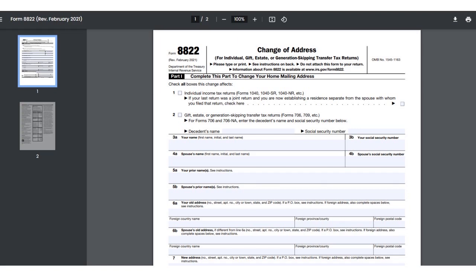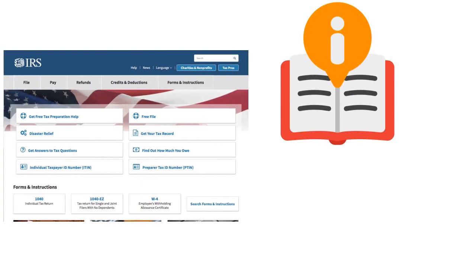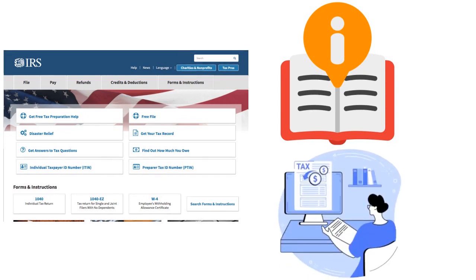You need to follow the instructions at the bottom of the form's first page to determine which mailing address to use. There is a way to update your address using a tax return, but filing Form 8822-B ensures you get this done in a timely manner. So this is number one, the IRS.